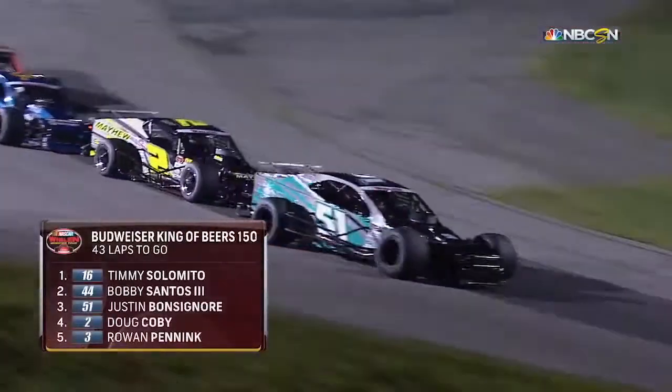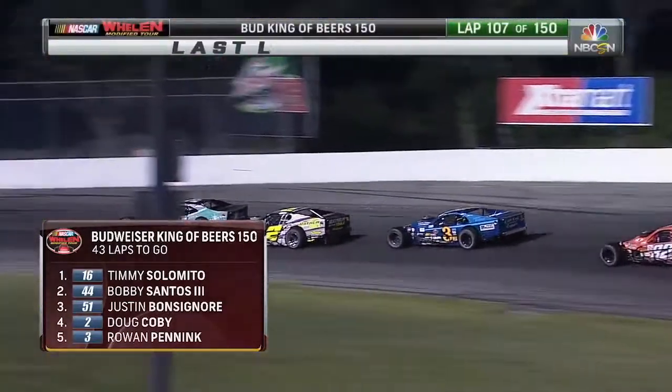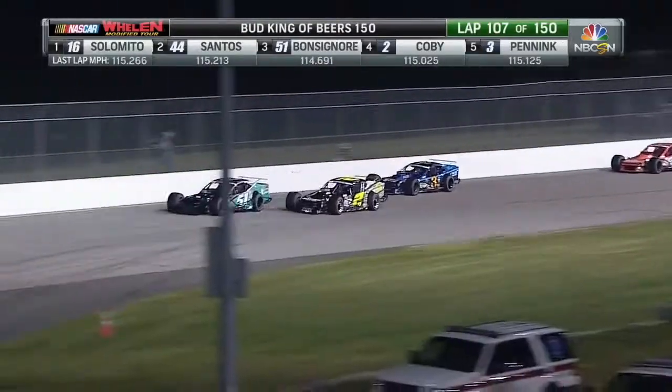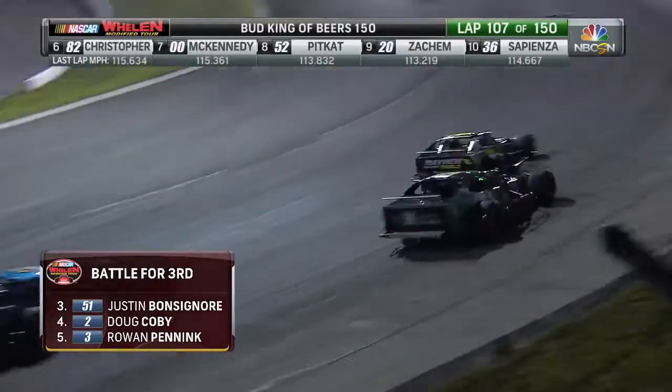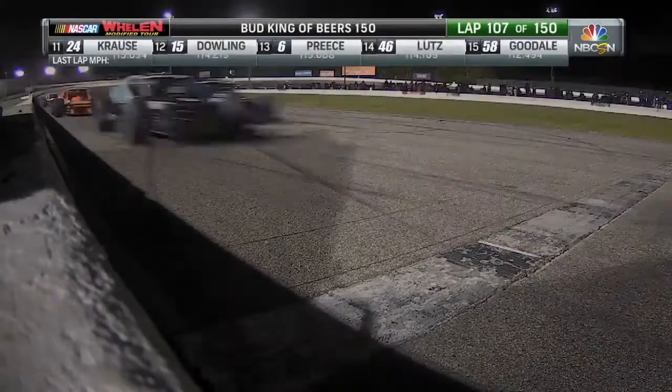Back here at Thompson, inside of 50 laps remaining. The Budweiser King of Beers 150. Solomito continuing to lead. And boy, I've got to tell you, the 2 of Kobe, even though he's still on the same tires he started the race with, he's doing a whale of a job. Yeah, both him and the 51.